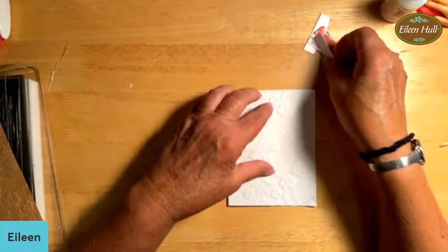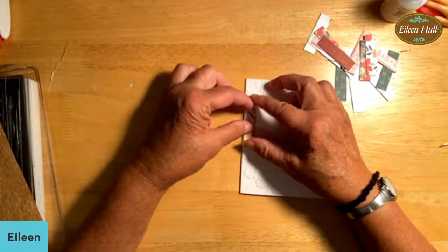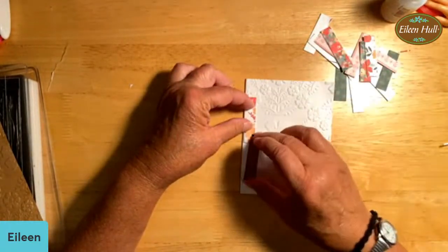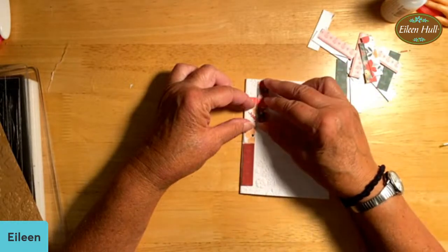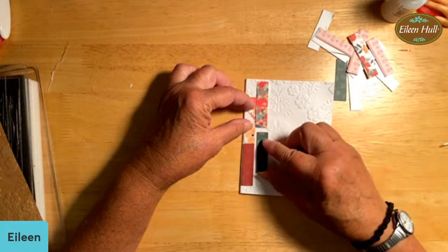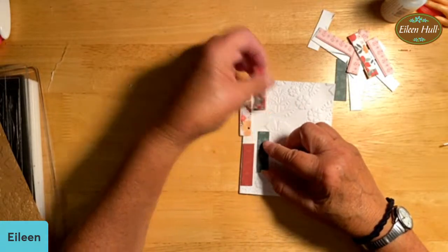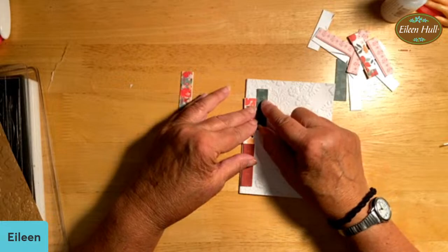So what I want to do now is what they did in the quilt store. It was beautiful. They had just strips of different colored fabric lined up next to each other, and they made this really pretty pattern on the fabric. What was the background? Was it like a neutral background?